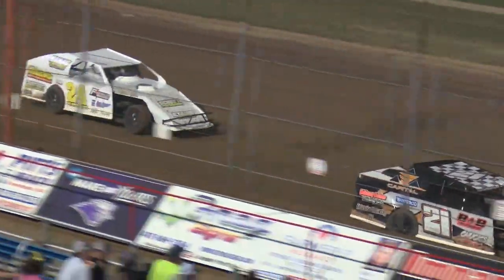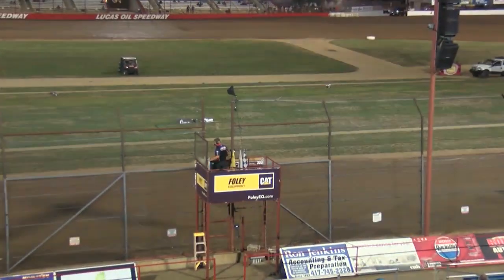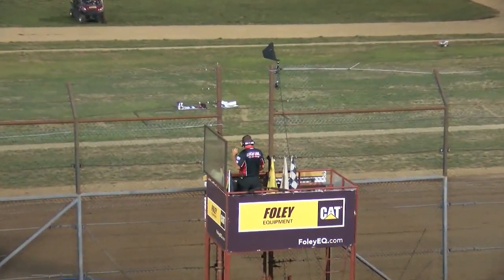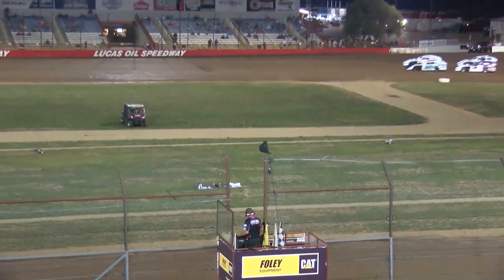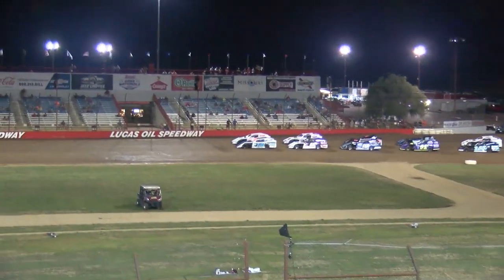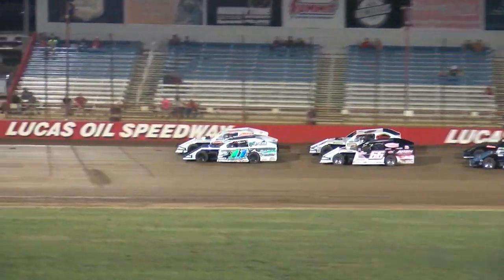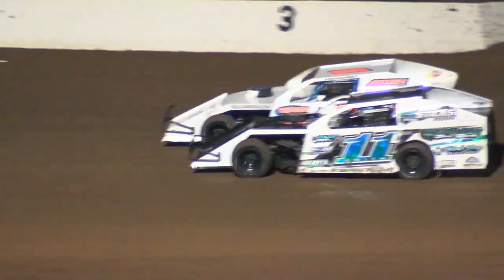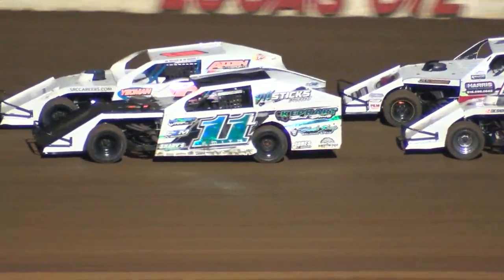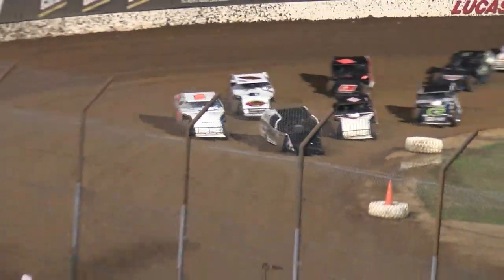You saw Magic Mike Striegel up on the flag stand, had the fist pump. He is ready to get the party started. He's got the 1 to go sign up, the green flag in hand. Caution lights have been turned off. 24 Ozark Golf Cars USRA B Mods, all in tight formation down the backstretch. Only about 6 inches between your pole sitter Smith and J.C. Morton to the outside. They see the orange cone off of turn number 4.